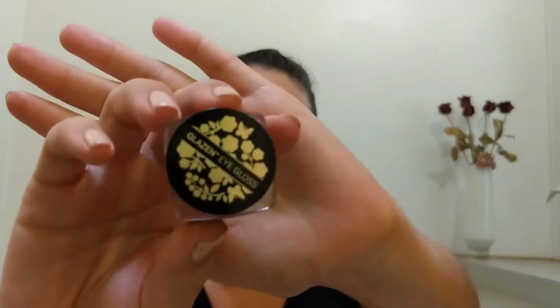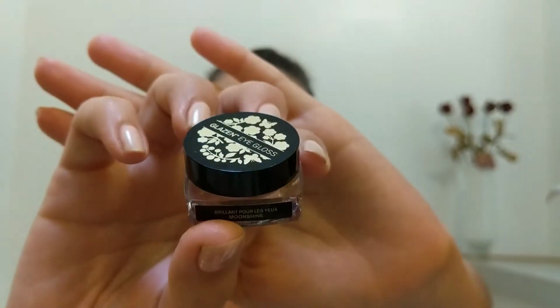Alright, so next I'm going to talk about these Butter London eye glazes. They come in these cute little pots. This one is my least favorite of them all, but this is honestly my go-to way to wear shimmer or glitter these days, especially if I'm in a hurry. This is my least favorite shade, because it has really big chunks of glitter, but you can't really see it when it's swatched on my arm.